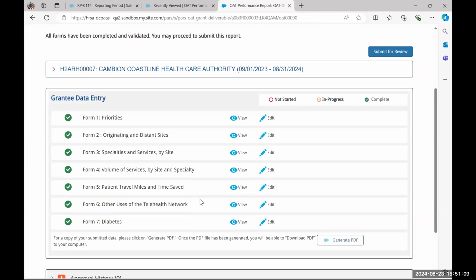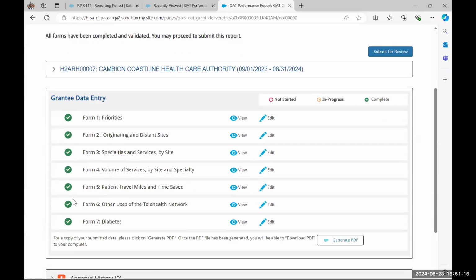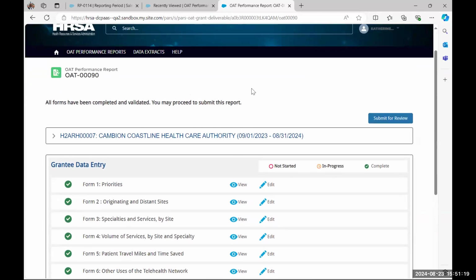my record saved, and it brought me back out to the main screen. And now all of our forms are complete. Everyone has a green circle with a check mark next to it. And once that's done, you're going to notice that there's a new message just below the tracking ID. All forms have been completed and validated. You may proceed to submit this report.